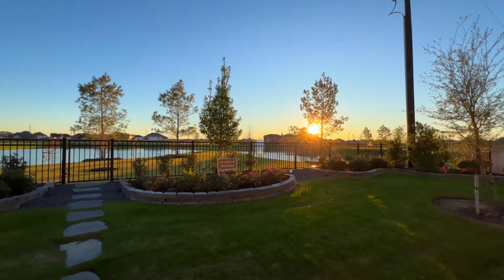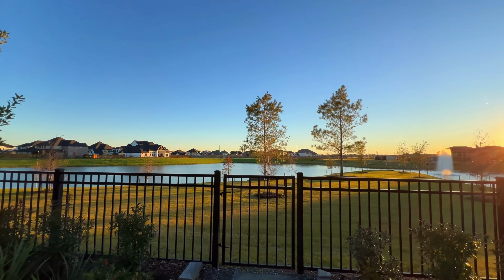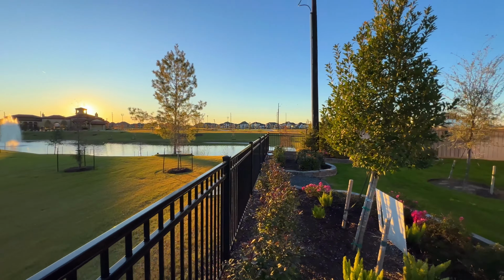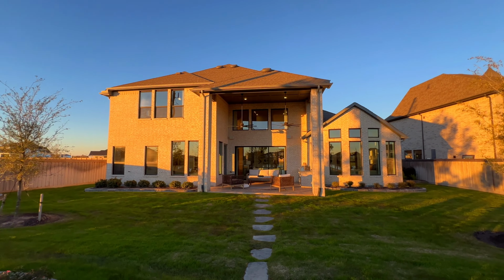All right. And look how beautiful even that lake view is. Absolutely gorgeous. And that, folks, is Coventry Homes.